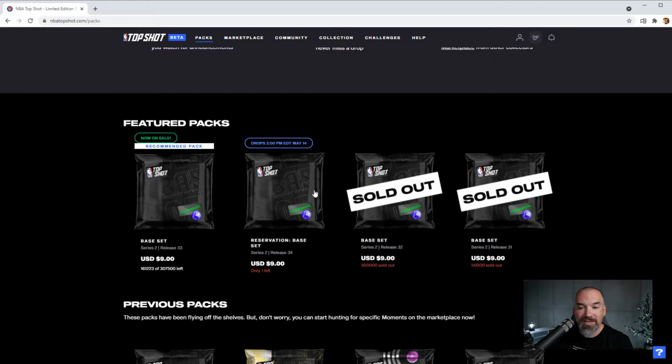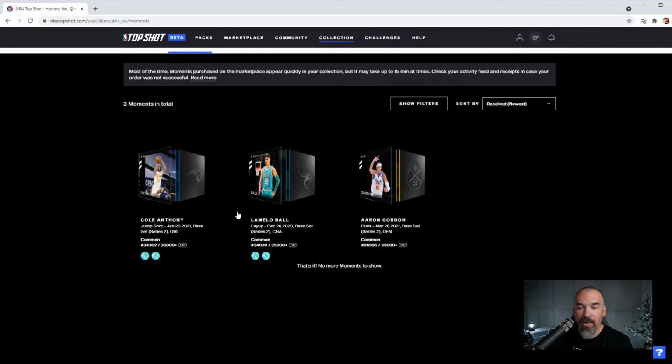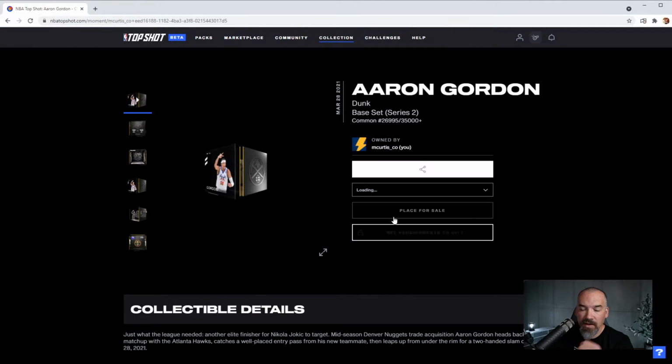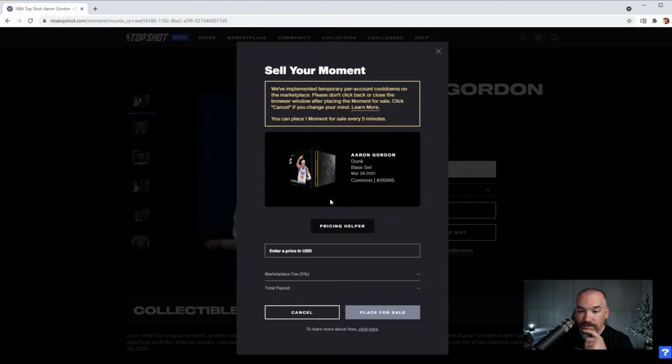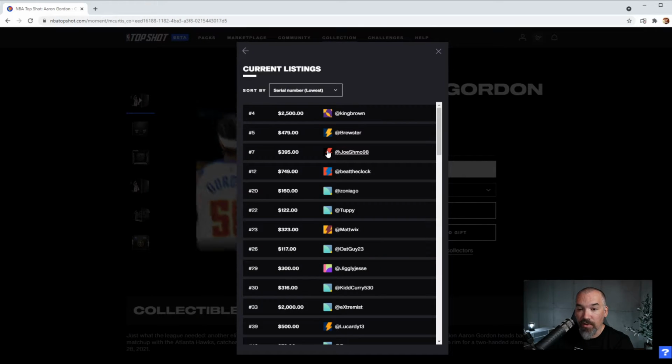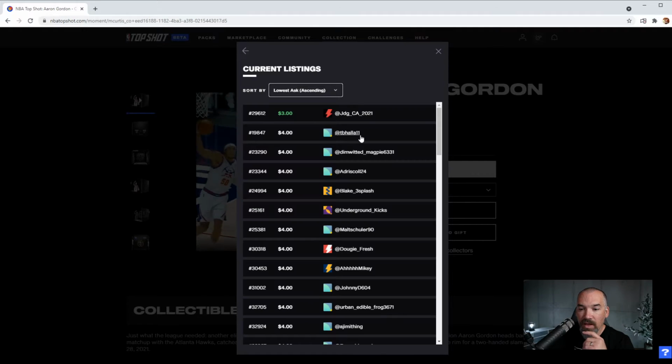And so when you go to sell a card, let's do that actually, collection. So here are my moments right now. I have Aaron Gordon, Cole Anthony, and LaMelo Ball. I've sold the other ones. So when I go to Aaron Gordon and I go place for sale, you can do pricing helper and it'll tell you how much they're going for. I'll do this just so you can see.